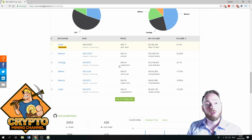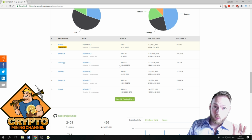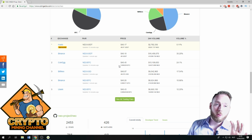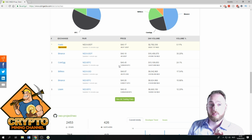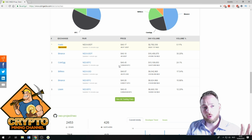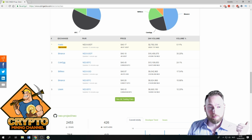After you bought your coins, you have the choice. Either you leave your NEO in your Binance account, where it will automatically give you gas, but it won't give you 100% of the gas. In the beginning, I also had my NEO on Binance. It was okay, but I get more rewards when I stake it on my Neon wallet. So download the Neon wallet.